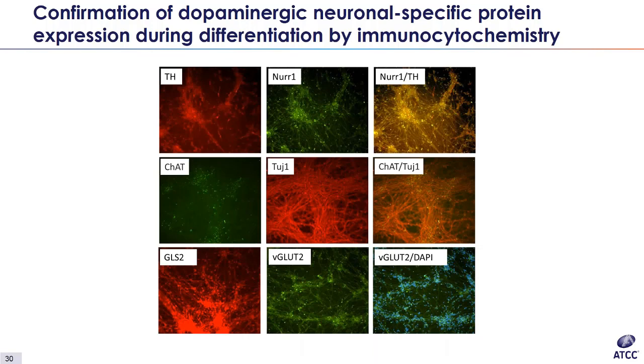So in this slide, I'm showing that consistent with the qRT-PCR data, we saw staining of all of these neuronal markers. In the top row, we see NURR1 co-localized with tyrosine hydroxylase. In the middle row, we can see CHAT, which is also co-localized with 2J1. And in the bottom row, there's GLS2 and VGLUT2 staining. So these experiments support the messenger RNA expression studies that I showed you.